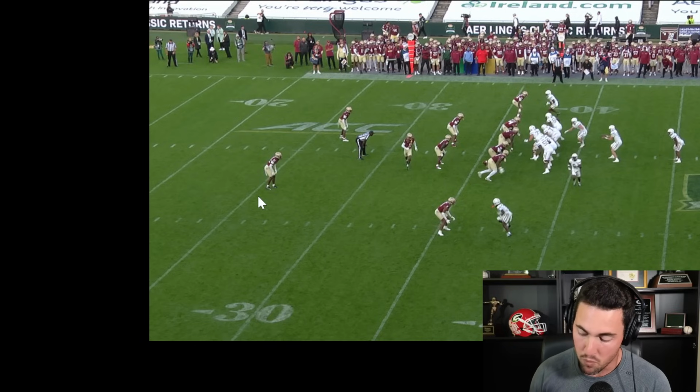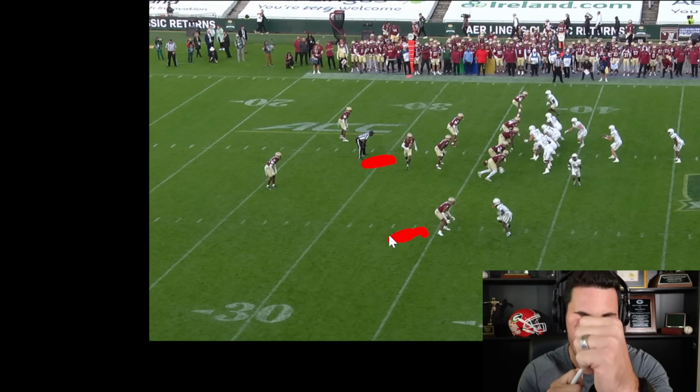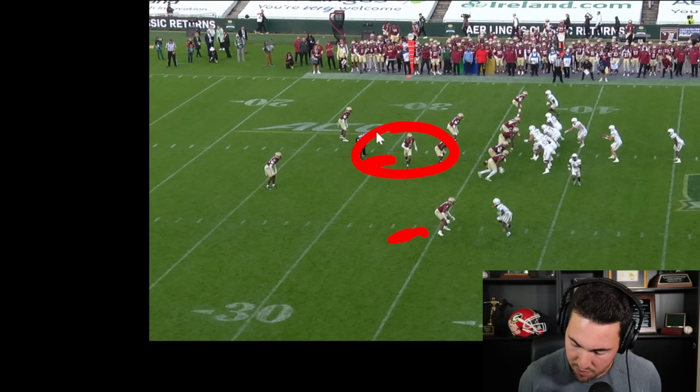But what we get right here is with the motions, we get these two DBs to communicate. And a lot of times you see this when you're stacked, where the inside DB says, hey, I got number 1 to the inside. The other DB says, I got the first guy to the outside. There's different ways to play it, but right now they're playing inside out. And so this guy is going to take whoever has the inside release.